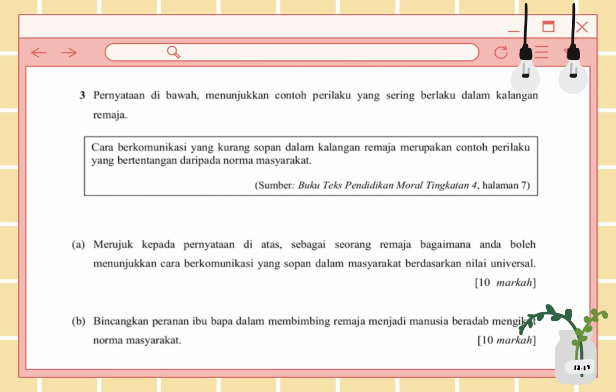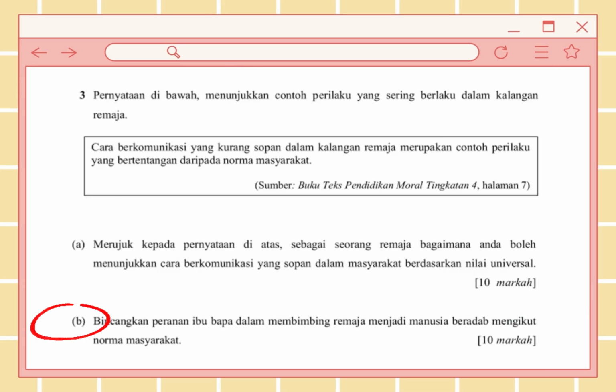However, for this kind of question, bincangkan peranan ibu bapa dalam membimbing remaja menjadi manusia beradab mengikut norma masyarakat. They want the peranan of ibu bapa, so of course you cannot talk about masyarakat or kerajaan.